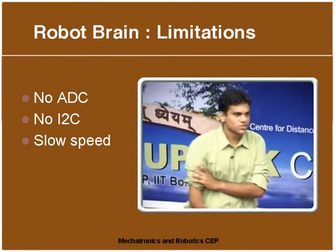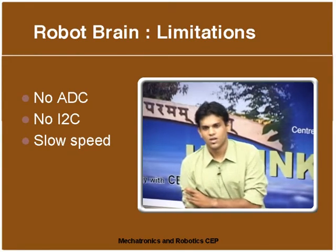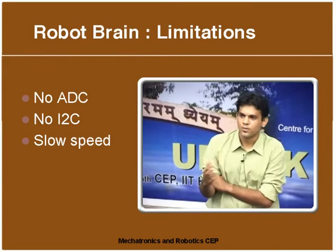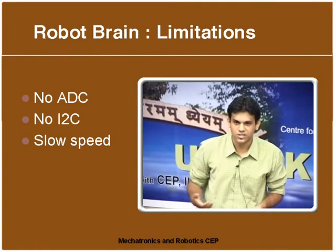These are some of the limitations that we have for the 8051. There is no analog to digital converter built in. There is no I2C, which is also a serial protocol, quite widely used today. There is a very limited amount of PWM. PWM is pulse width modulation, which is also used for a lot of control applications.